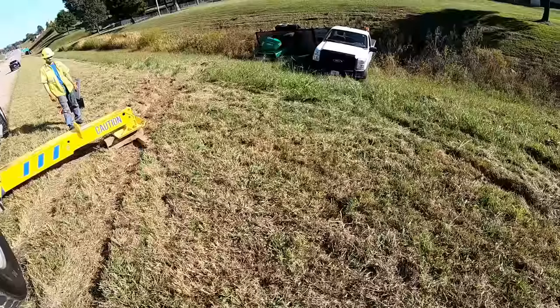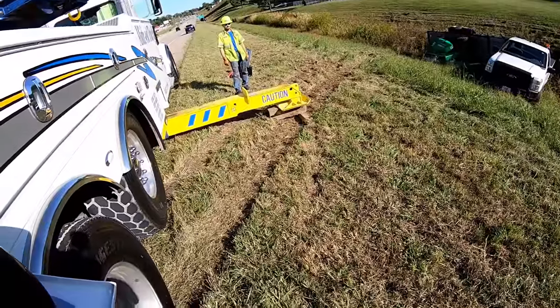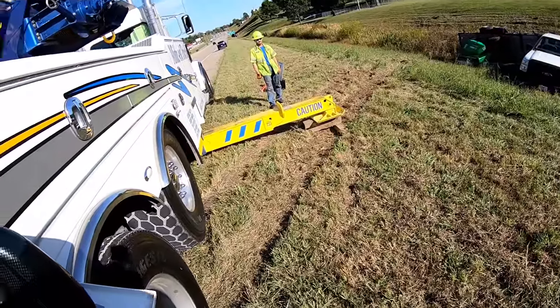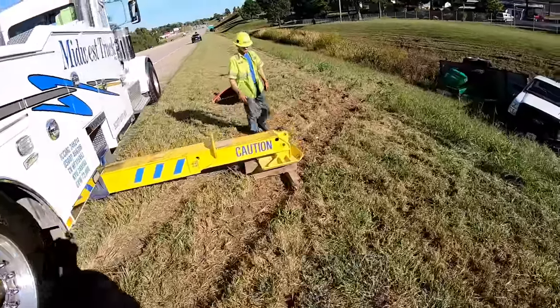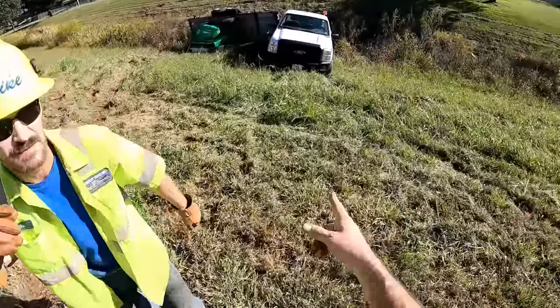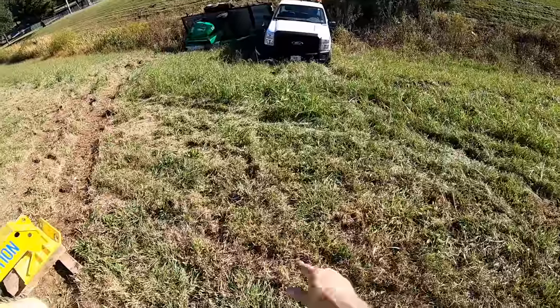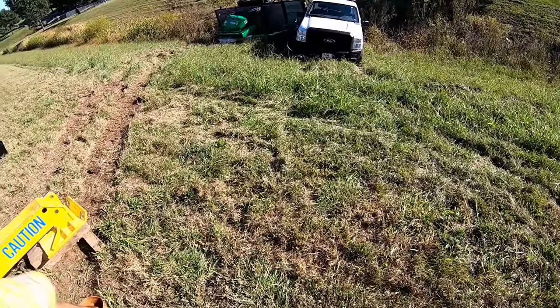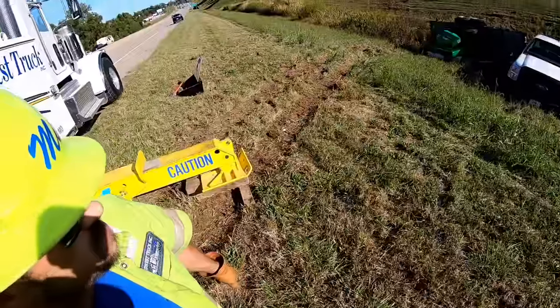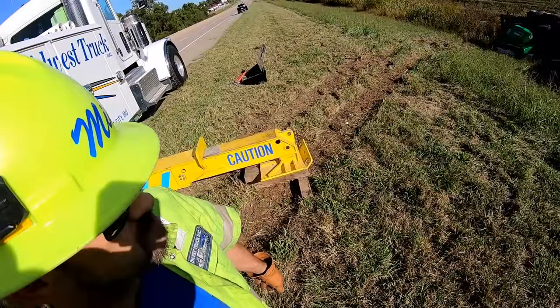All right, we need something strong to grab a hold of on the front of that. And the tow hooks on those Fords are not strong. Remember the utility truck that they ripped the front bumper and tow hooks and everything off of?